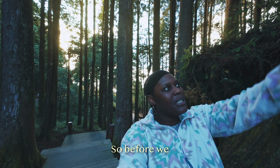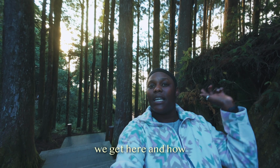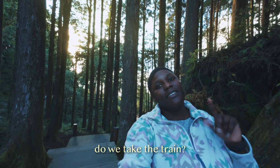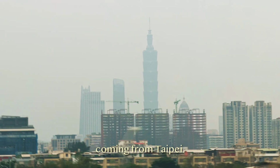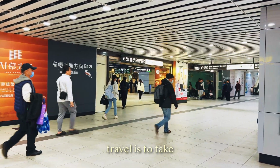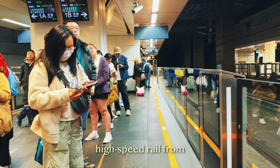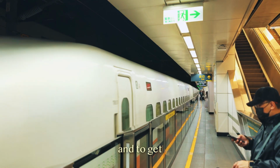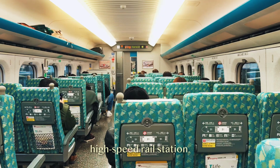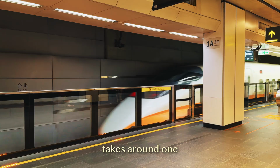So before we explore this beautiful area, let's rewind to how we get here and how we take the train. Let's go. The majority of people will be coming from Taipei. The best way to travel is to take the Taiwan high-speed rail from Taipei Main Station and get off at Xiahe high-speed rail station. The journey takes around an hour and a half.